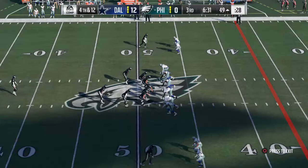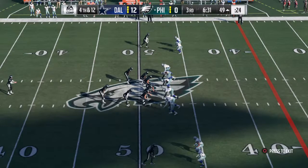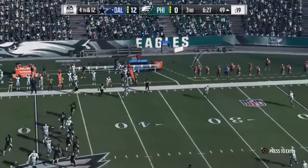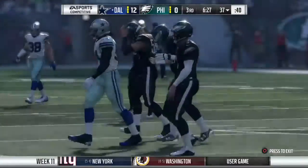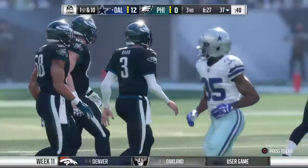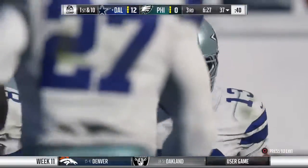Here's Matt Darr now as he's on to punt for Philadelphia. And this punt goes out of bounds, and it'll be marked inside the 40. And out now come the Cowboys.